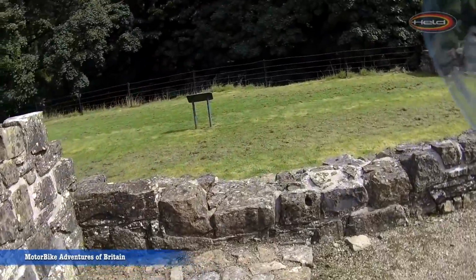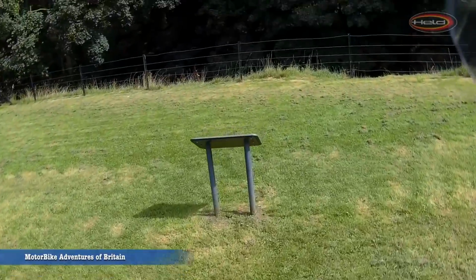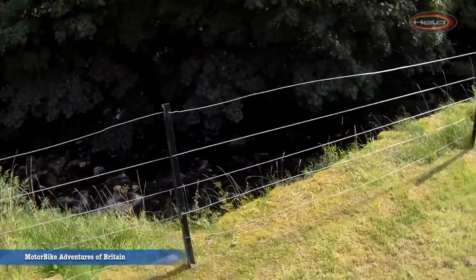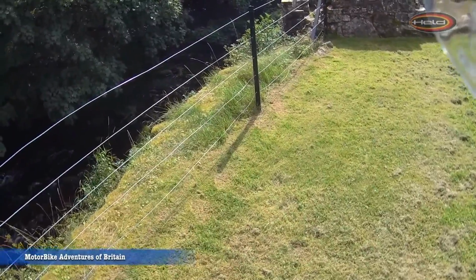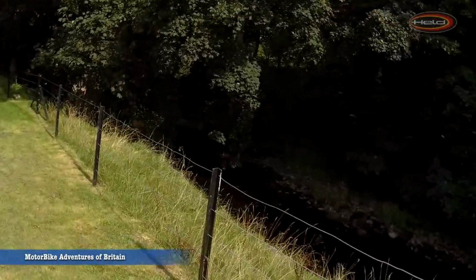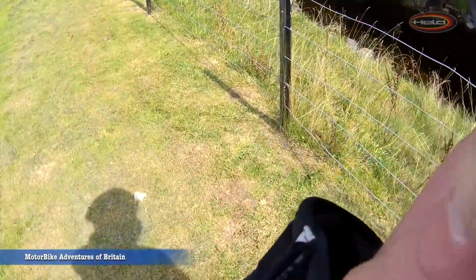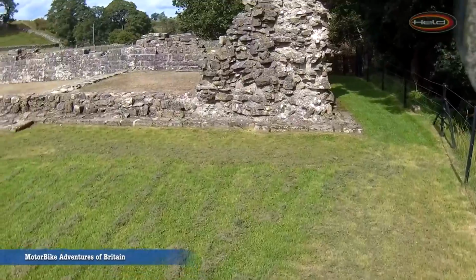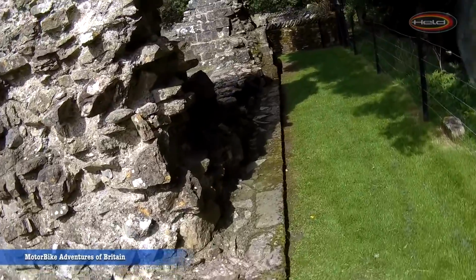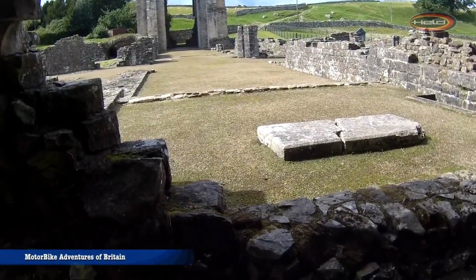A lot of the abbeys are built, not run, are built next to rivers. And right on the edge here, that's the River Lowther. Now we know they used to turn water into wine, but also sanitation purposes, and perhaps some of this water was blessed to become holy water. But it's not just here. Rievaulx, across at Helmsley, is also built next to a river. But castles aren't. However, Brough Castle is. Interesting. Just look at that view.